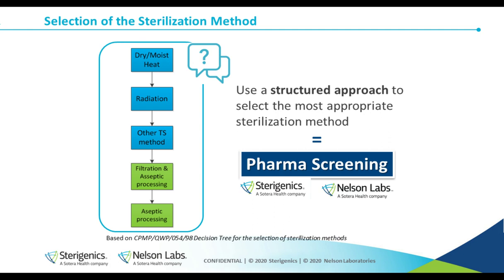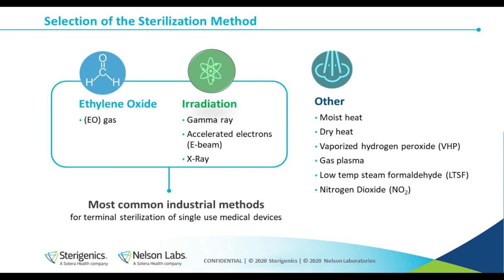To do that, you can do a structured approach with a kind of screening approach. So that's something we can definitely help you with at Sterigenics and with Nelson Lab. A few words about the different possibilities for terminal sterilization. Ethylene oxide and irradiation are the two most common industrial methods. And then you have, as I said, moist heat, dry heat. You have also VHP, gas plasma. And we also see now new methods like nitrogen dioxide, which is a technology we can now also propose at Sterigenics.